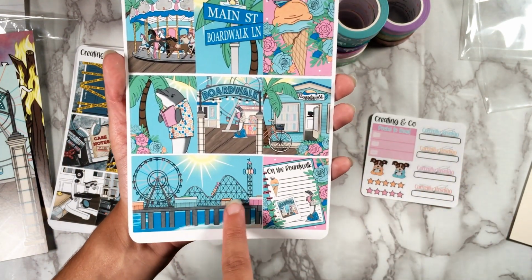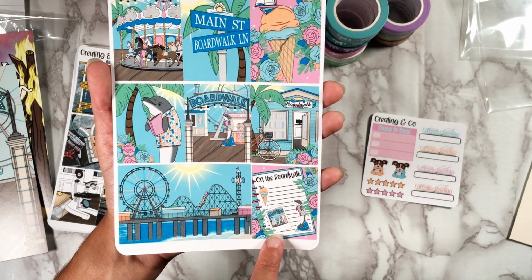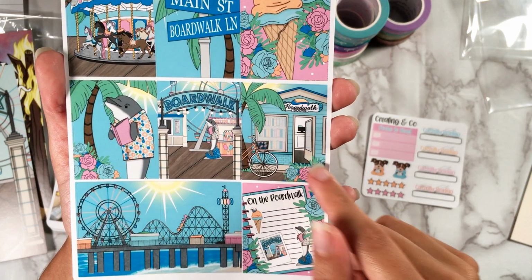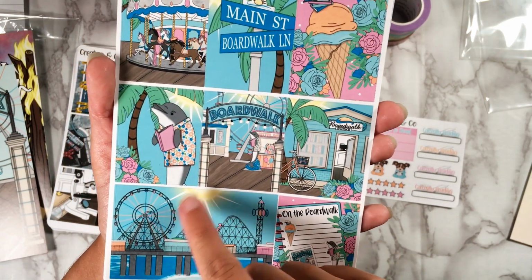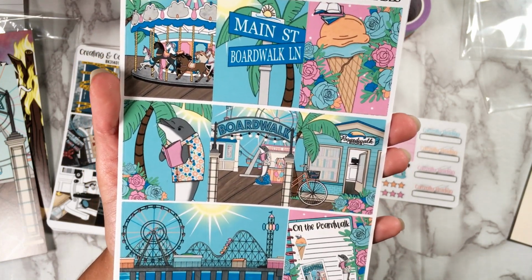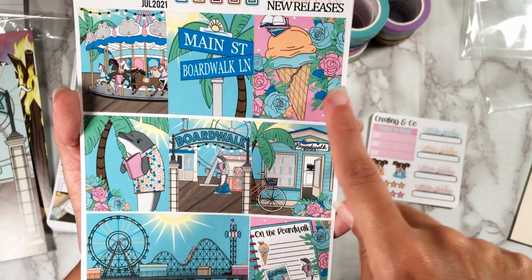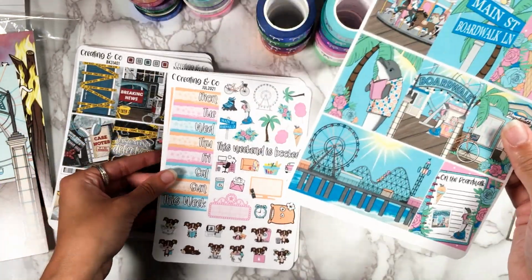So yeah, we have our double box scene with the boardwalk. Gotta love that. We have our planner page going on. We have our boardwalk bookstore, which is so fun. We don't have a bookstore at our boardwalk, but we do have one in the downtown area, which is within walking distance from the boardwalk. And then we have our boardwalk entrance, our dolphin statue who is reading a book, our carousel, our street signs, and then ice cream, of course. I do love me some ice cream, especially at the boardwalk.